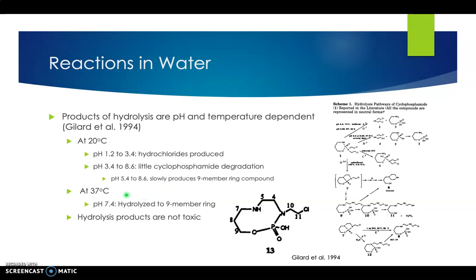So next we have reactions at 37 degrees Celsius. So at pH 7.4, again, they found that this ring was produced. Overall, they found that the hydrolysis products of cyclophosphamide are not toxic. It's mostly just that cyclophosphamide itself that persists that causes issues when it comes to the environment. And then over here is all the different pathways based on temperature and pH and the products, and then also the reactions of the products, but those aren't problematic.